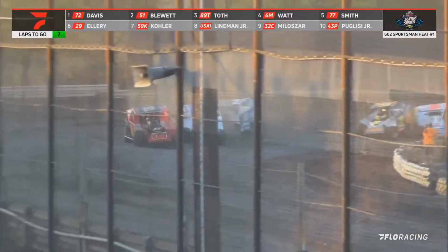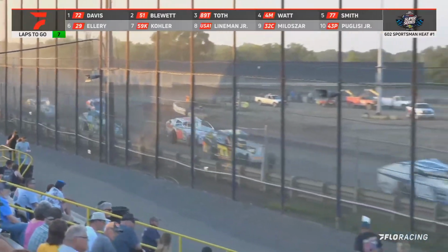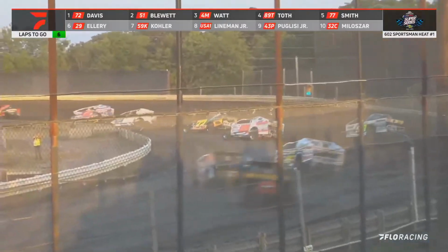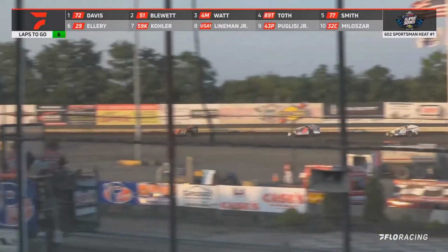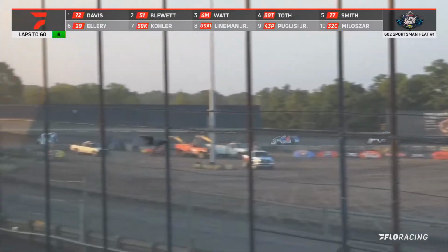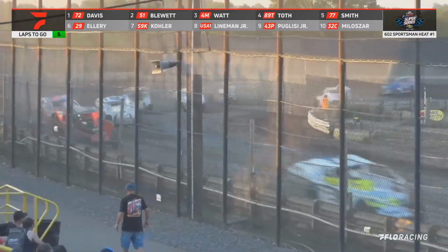Logan Watt, of course, the winner of the Speed Showcase earlier this year at the Port Royal Speedway, picking up the 50-lap championship win for the 602 Belmont's Garage Sportsman. He's up the 3rd spot, getting by Mike Toth, followed by Kyle Smith. Both Logan and Kyle Grandview regulars. Logan won, and Kyle was 3rd at the Port Royal Speed Showcase this season.